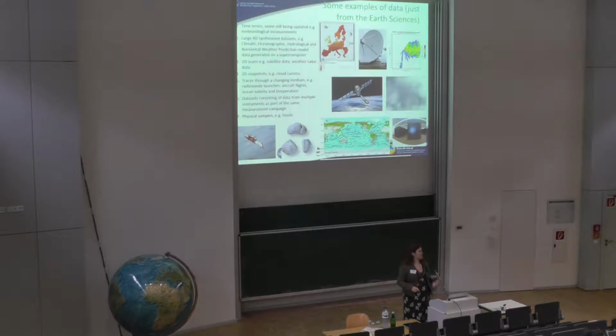Two-dimensional scans, satellite data, weather radar. Snapshots taken at regular intervals. We have a cloud camera at one of our sites which just takes pictures of the sky every 5 minutes, day and night, and has done for years. We also have traces through a changing medium, radiosonde launches.